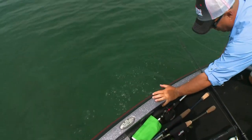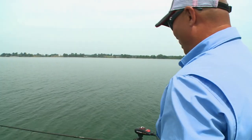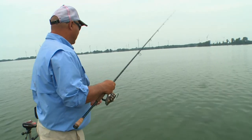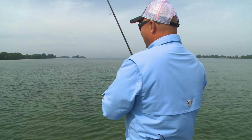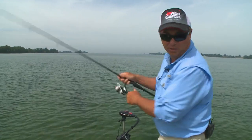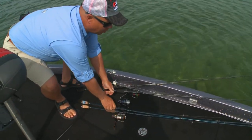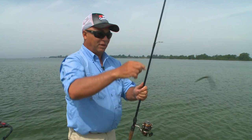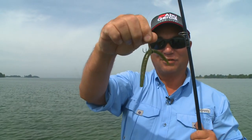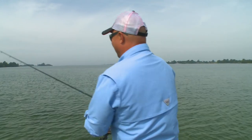Okay. Wow. Fish wanted to go back to where it came from real bad. You know, a lot of times what you should do is change it up. So I'm going to put this power tube down, and I'm going to throw this bait here. It's a wacky rig flat dog, and I got a tandem hook on there with an O-ring. So let's see what happens with this deal here.